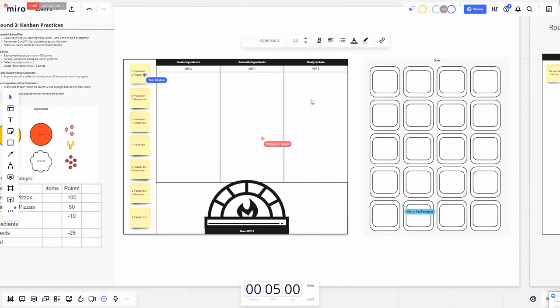Okay. And then the oven as WIP, I think 2, we'll just see what happens. But it'd be better if WIP of 1, because then it'll be the constraint. But we'll try this way. Okay. Oh, sorry. Ready to bake WIP of 3. I think we can have more people make ingredients, and then just 1 person pulling the ingredients over and assembling, and then the person putting in the oven can just do it when it's ready. How's that sound?